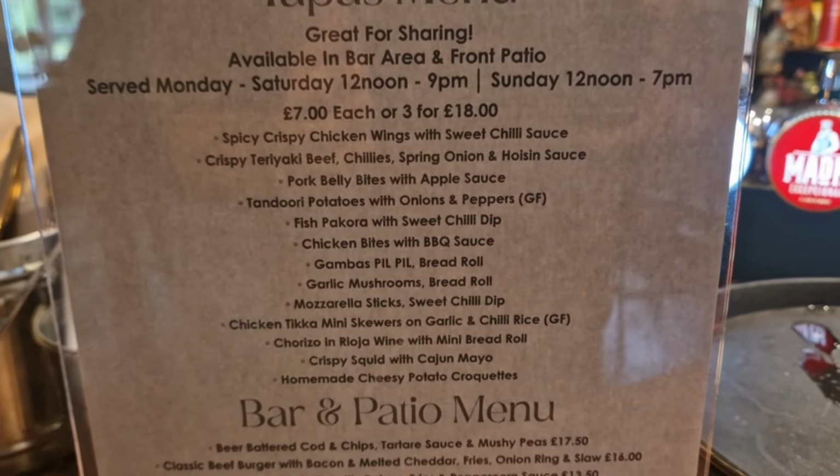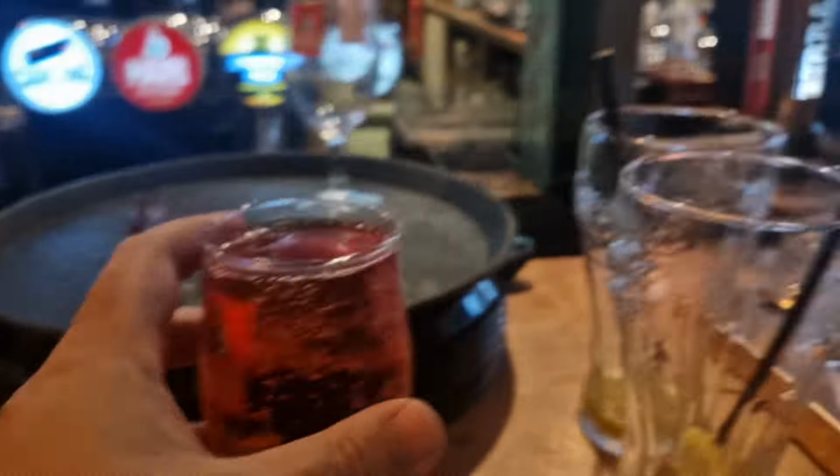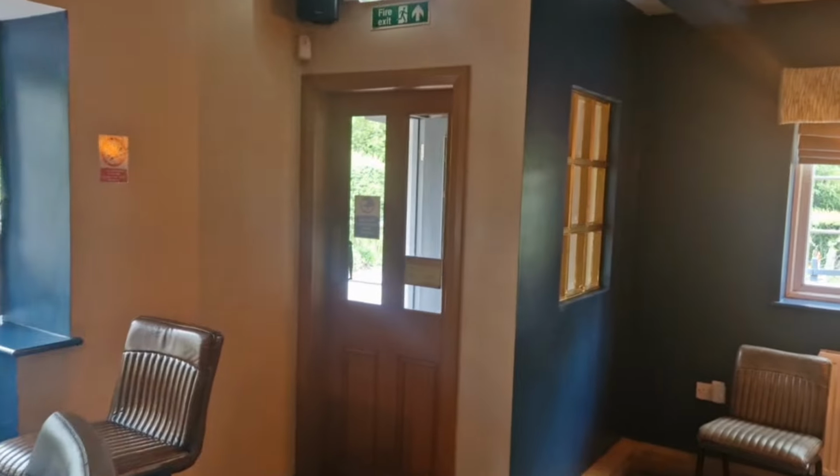Oh, good bits on there. I like it. It's very well presented. Very nice looking little pub. Massive great dining space, as you would expect. And a nice little establishment.